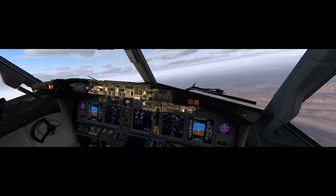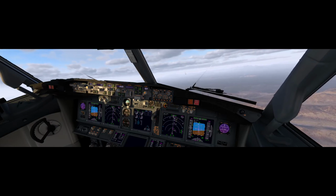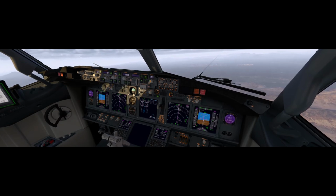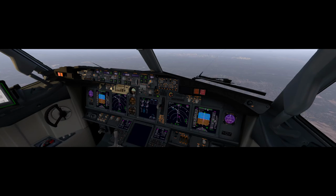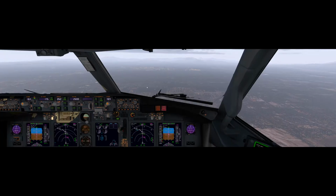LNAV, VNAV we have. I open the speed intervention window and go flap 5. We have VNAV speed and FMC speed, so it's good. It's the right way we want to have the aircraft configured. And waiting for the aircraft to catch the vertical profile. Now we start to decelerate a little bit more, even though we have no other speed restriction along the arrival, the approach. As you can see now it's descending, FMC speed, LNAV, VNAV path. That's the correct way we want it. Down to the minima, everything is set up.